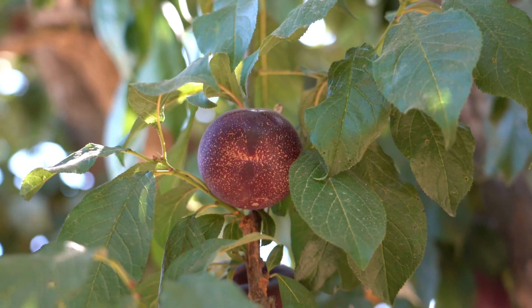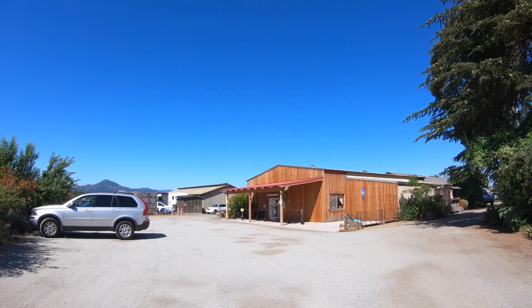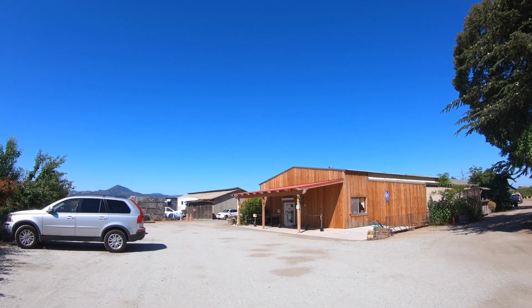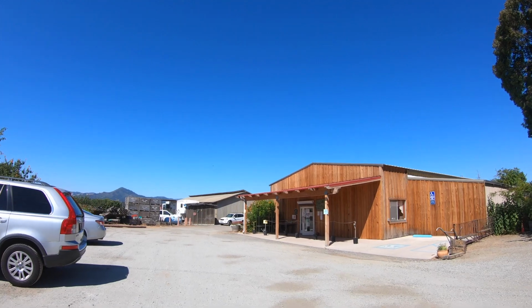At Andy's Orchard, you can also hear roosters, apparently. Anyways, that is the end of our exclusive tour of Andy's Orchard, and now I'm gonna head home to make our muffins, because I'm super excited to make them. I just got back home now, and it's time to make our peach streusel muffins, and I'm super excited.